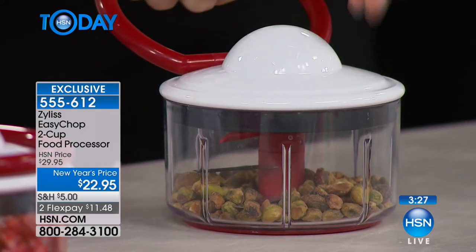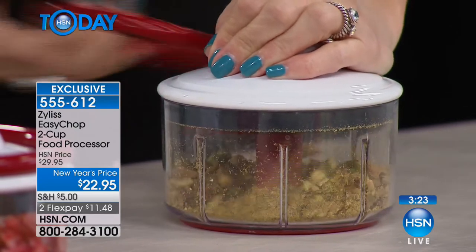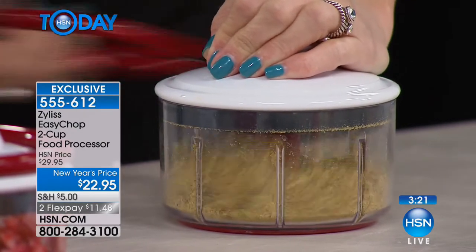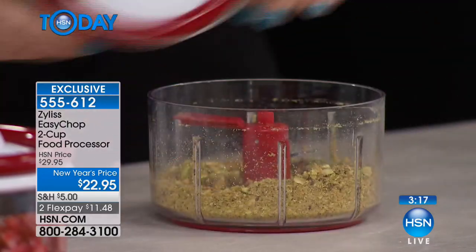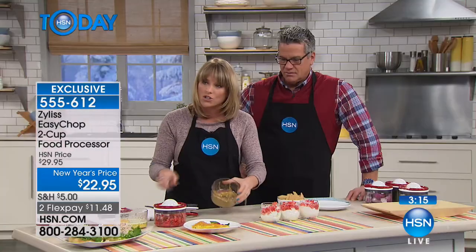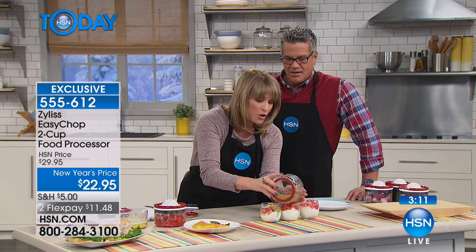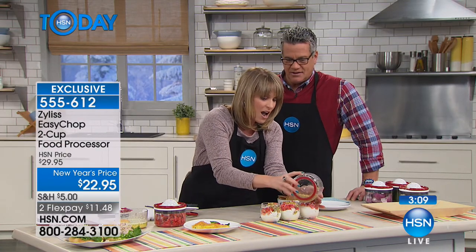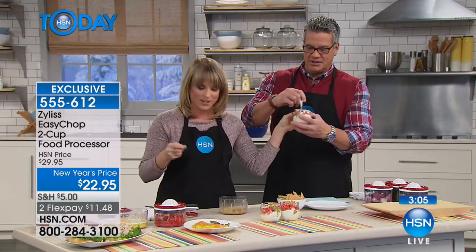Well, we've got nuts in here. This could be peanuts or cashews or almonds. We're just going to take pistachios. My favorite. Give it however many pulls you want. You have complete control over this. That's what I love about it. You can do a coarse chop or a fine chop, and you can make your own granola. Strawberries, pistachios, and a little bit of Greek yogurt. How about that?